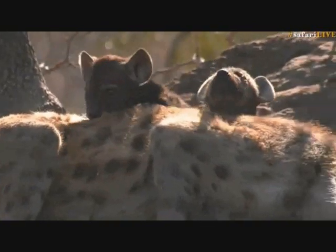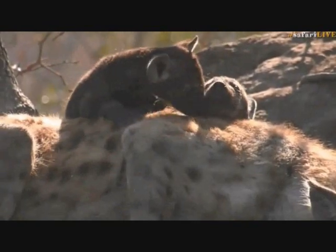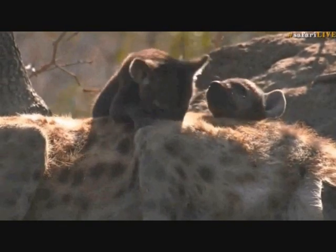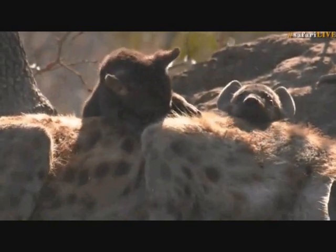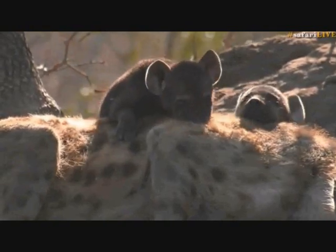Also, if there's food in a certain place that attracts certain individuals there, that could potentially start a clan in that area, because they've been able to find a high percentage of food and water. So it just depends, again, on environmental factors as well as the size of the clan itself.